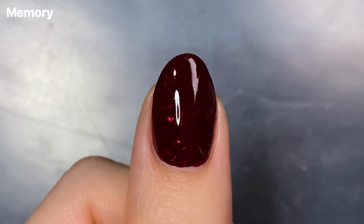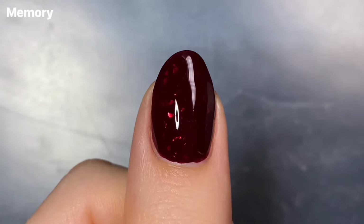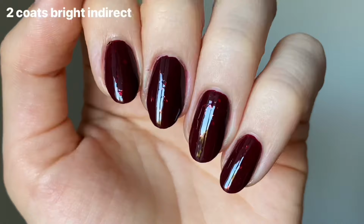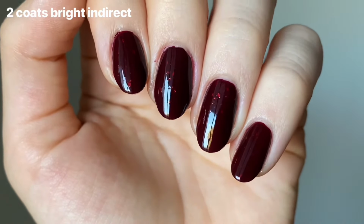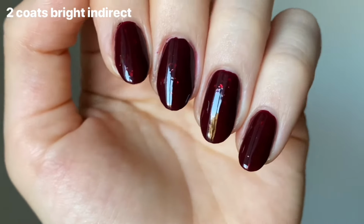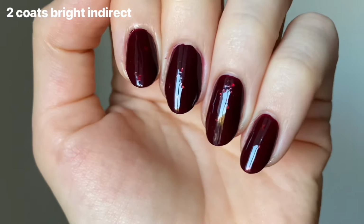This definitely has a much more monochromatic feel, where even if the flakies were gold, they just look red because of how pigmented the base is. But that being said, it definitely makes for a really great vampy blood red kind of mani, which is especially fitting for this time of year.